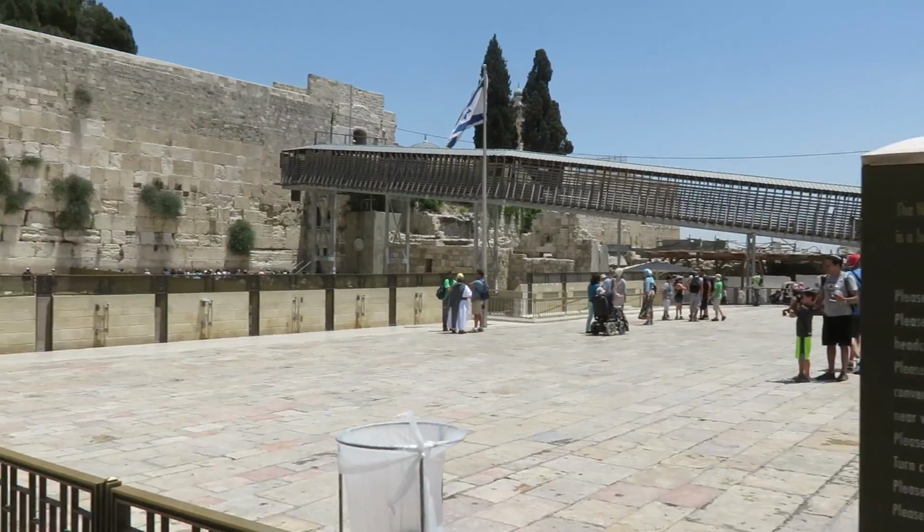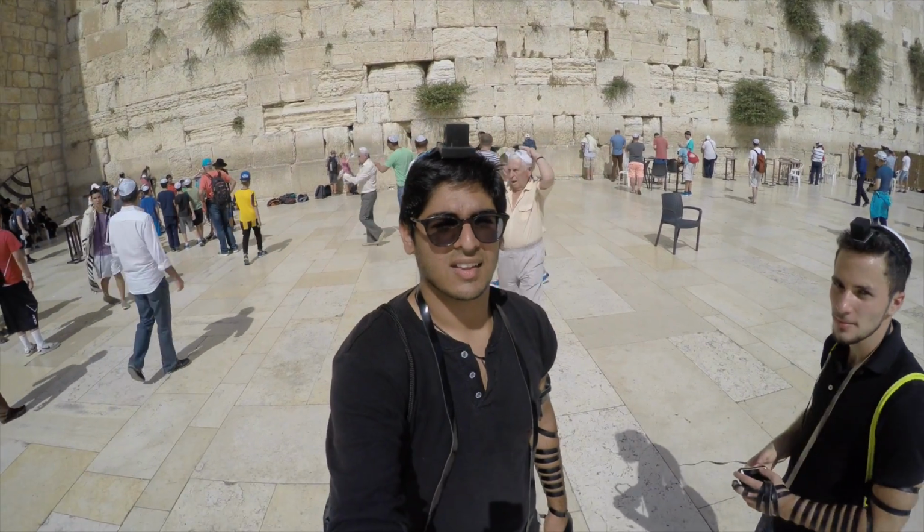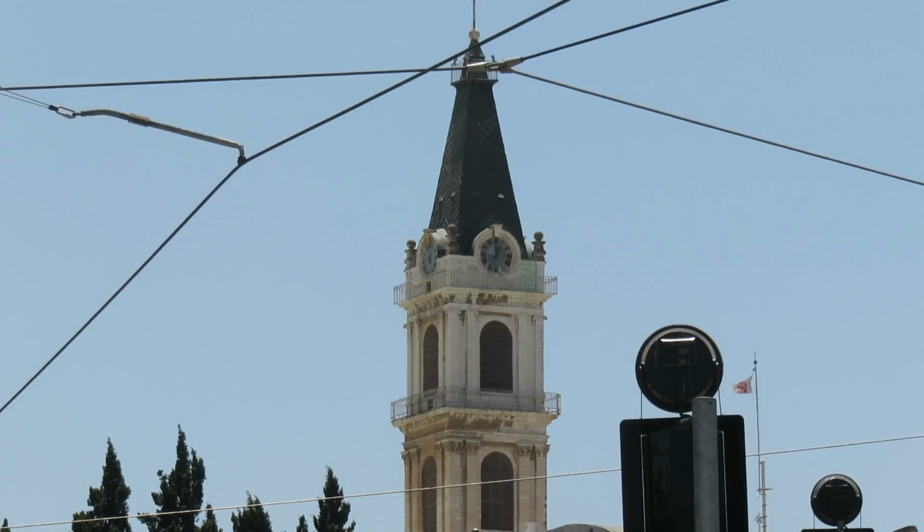You have the Western Wall, the Dome of the Rock. You have the Al-Aqsa Mosque, Temple Mount, Mount Scopus, and plenty of churches to visit. As well, you have Yad Vashem, which is an amazing experience of going to a Holocaust museum.